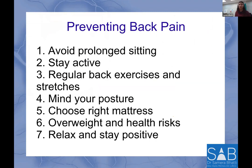Having talked about all of the things that we are doing wrong, or maybe doing wrong, if you're going to take anything from the presentation, these are the things I would suggest you do. So avoid sitting for too long, whether it's at work or at home. Stay active, and we'll talk about different things where you can stay active. What I always suggest and recommend is activity within your own limits.